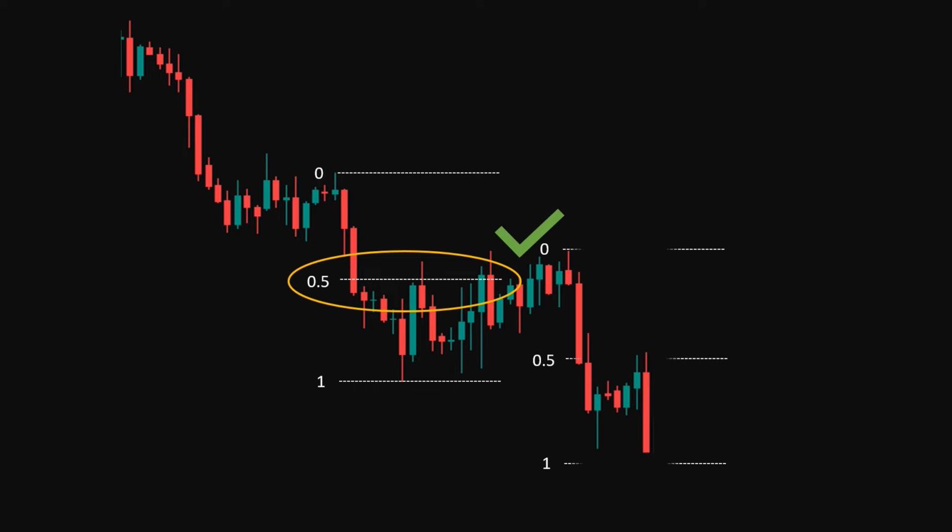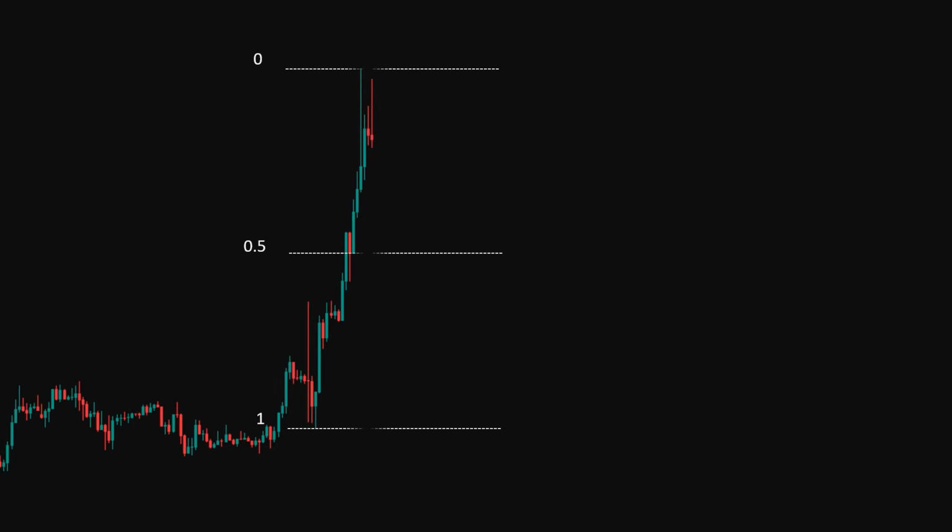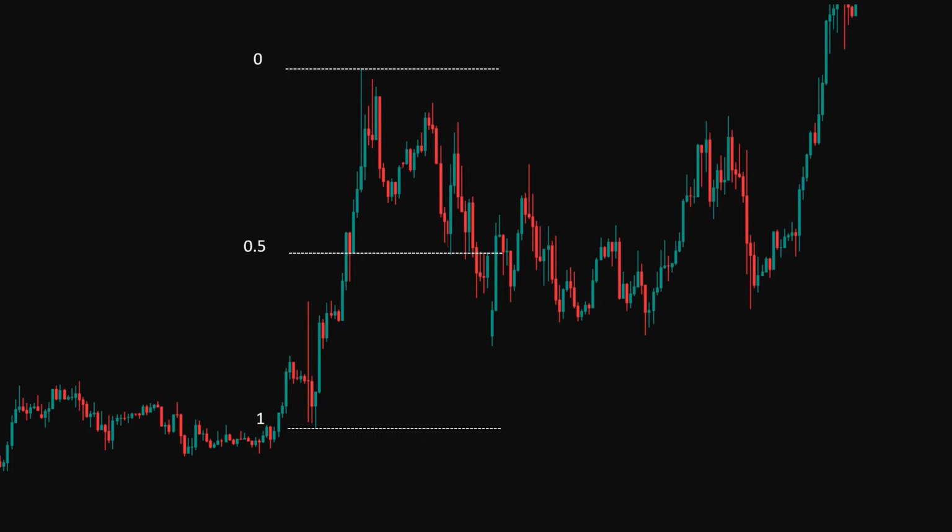In fact, they refer to the same areas as the discount and premium zones. These weak reactions often give off false signals and can throw off your structure analysis. By waiting for price to pull back at least to the 50% level or deeper, you're filtering out that noise and only paying attention to solid, meaningful corrections. In this case, we still treat the move as a single leg up, and a real reversal would only be confirmed if the price breaks below the most recent valid swing low.